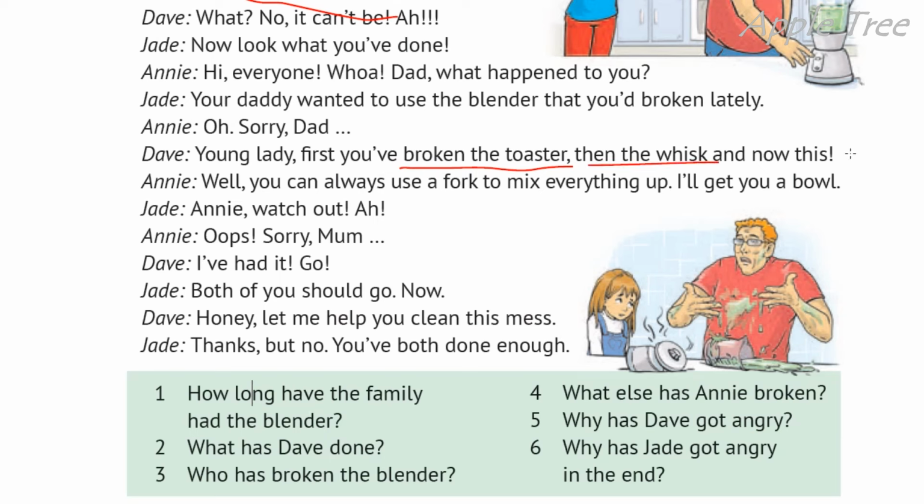Why has Dave got angry? Because Annie has broken everything. Why has Jade got angry in the end? So, because she realized that she should clean this mess. Okay. Because they have both done enough. So that's why she wanted to clean this mess by herself.